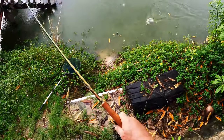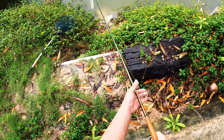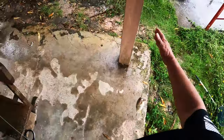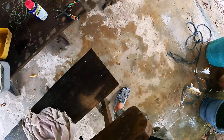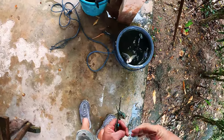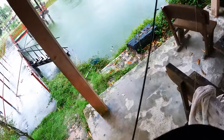Fishing in the rain. I love fishing in the rain. Come on up here, baby. How you hooked? Oh, she's on there. Nice. Nice slabber. Do some more. Waiting on a catfish.